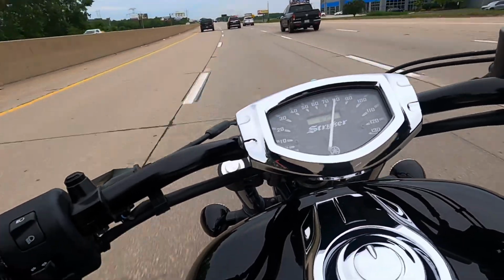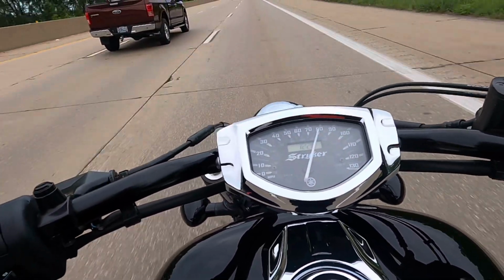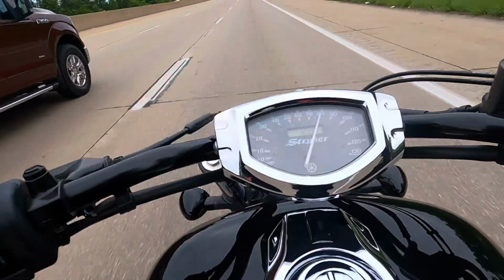Being that it's a 60-degree V-twin and a short-stroke motor, it makes it more compact, gives it a lower center of gravity. Your power-to-weight ratio on the bike's also quite good. I mean, it just sounds like a beast. It sounds like an absolute beast.